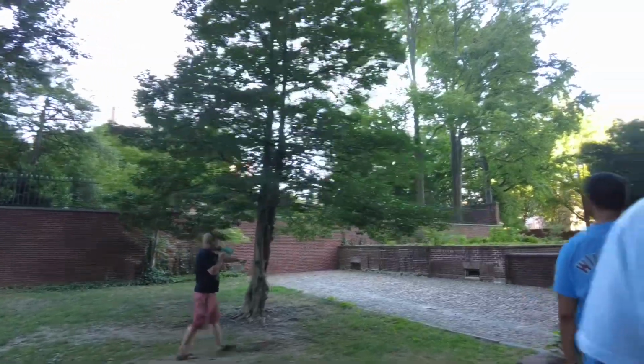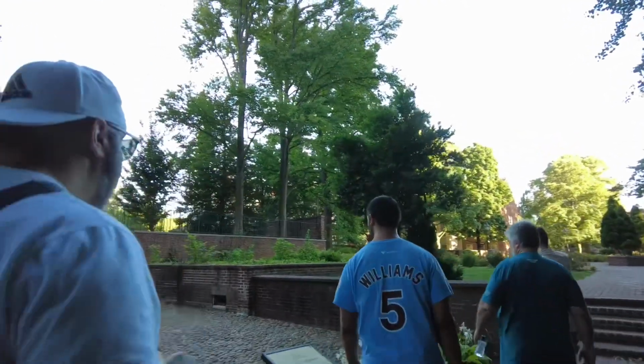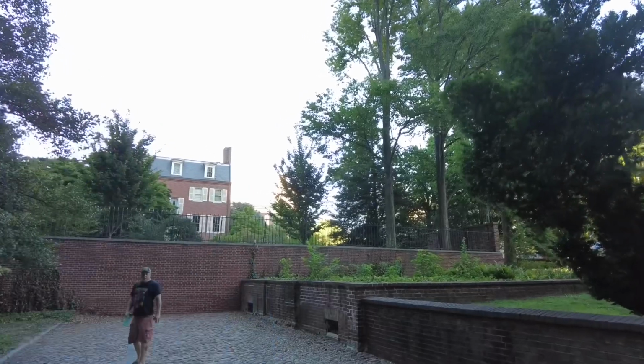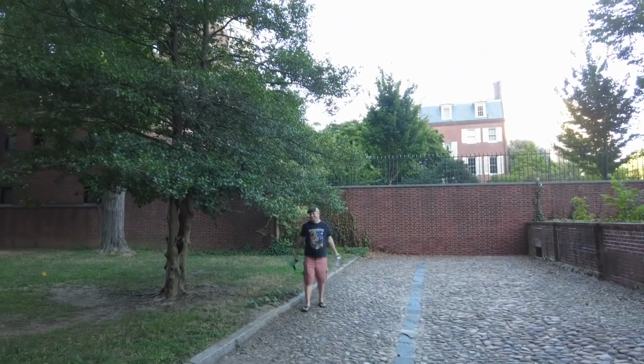But this is an original cobblestone street from back in the Colonial days. So this is an actual street. I don't know the name of it. It goes this way. That's the wall now. And you can see, look, here's the old curb. And there were probably houses here. And now it's a park.